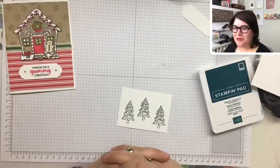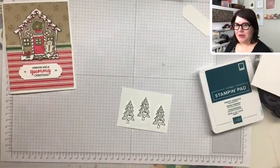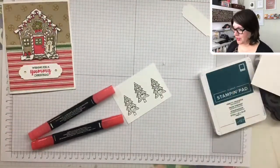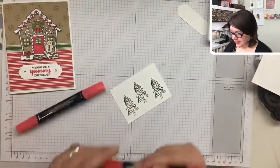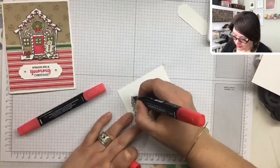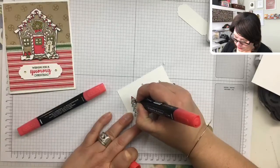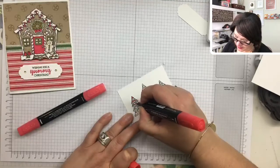Okay, let's see. What color should we use with, oh, you know how we did that bird ballad and we used Poppy Parade and the Pretty Peacock? That was such a stunning combo. Let's do that again. Okay, so I'm going to get out my Poppy Parade blends. Not sure if it's going to show through too much the dark versus the light, but we'll go with it.